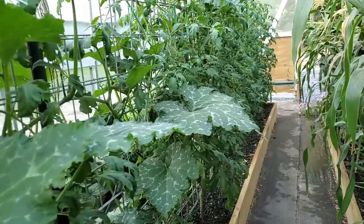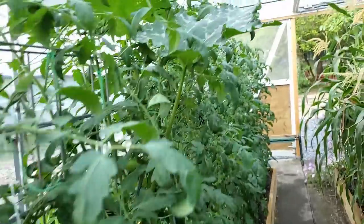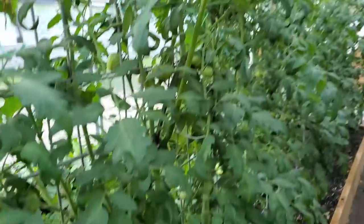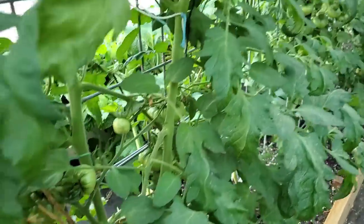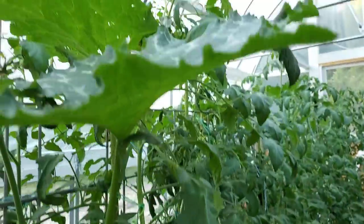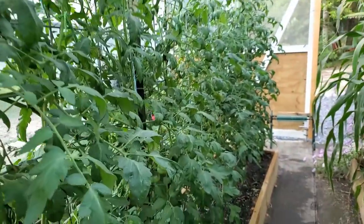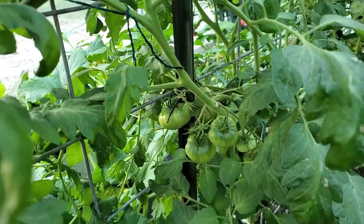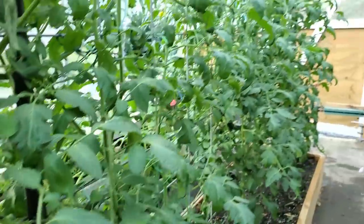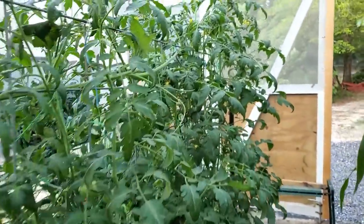This is crazy. I mean, look at this. They're intertwined, all in between each other. See the tomatoes? And then you got a pumpkin leaf. It's beautiful. Amazing. Absolutely amazing. So we should have tomatoes in 3 or 4 weeks because they are growing crazy.